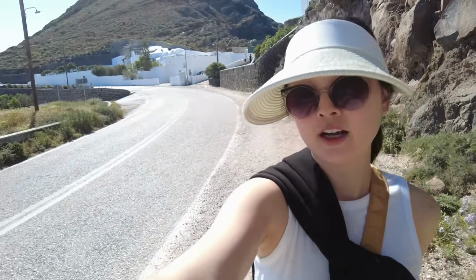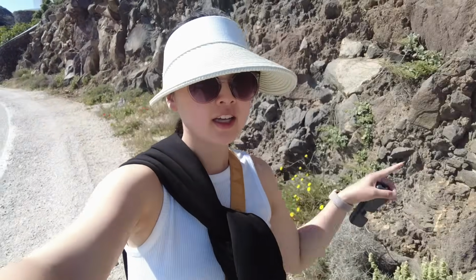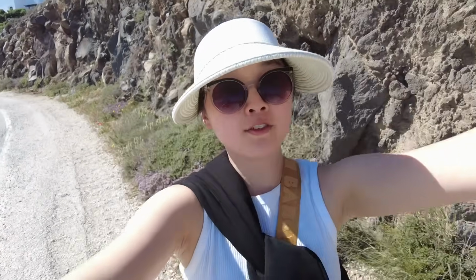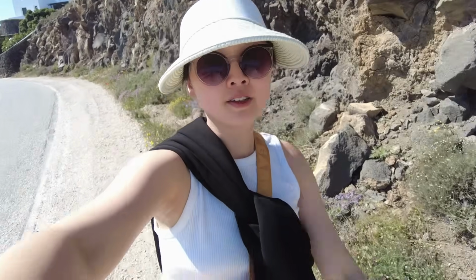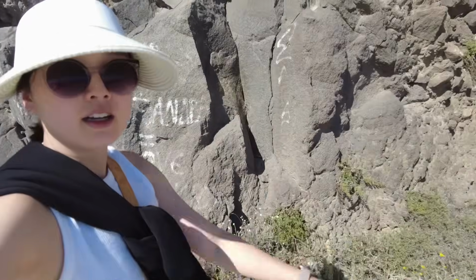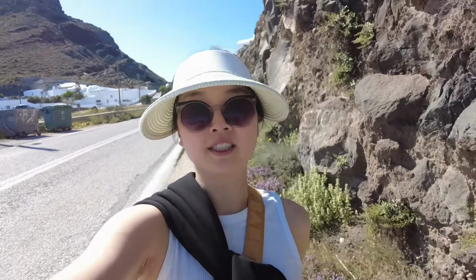Stretch of the highway now, and if you are hiking this as well, you want to be sure that you stick to the left side of the road so that the drivers coming down the right side of the road can see you. So that was a little tip from our hotel reception. And how far along are we? About an hour and a half or so in. We've got about an hour to go.